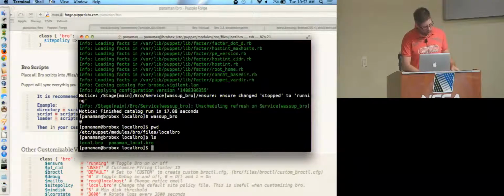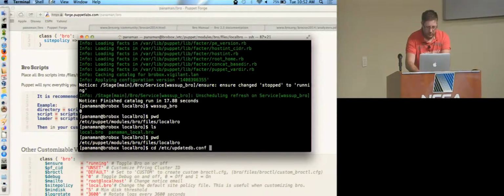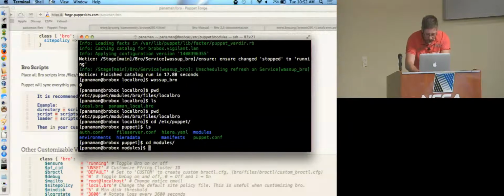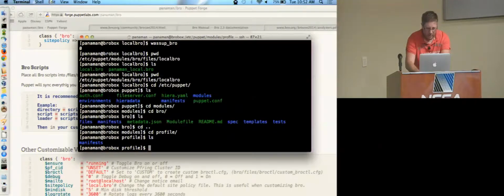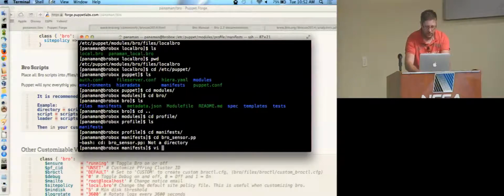Let me show you. All right. Some other config. I'm going to go through some of the configuration options. Normally you don't need to put as much. You'll see modules. So I made a manifest and I call it bro sensor.